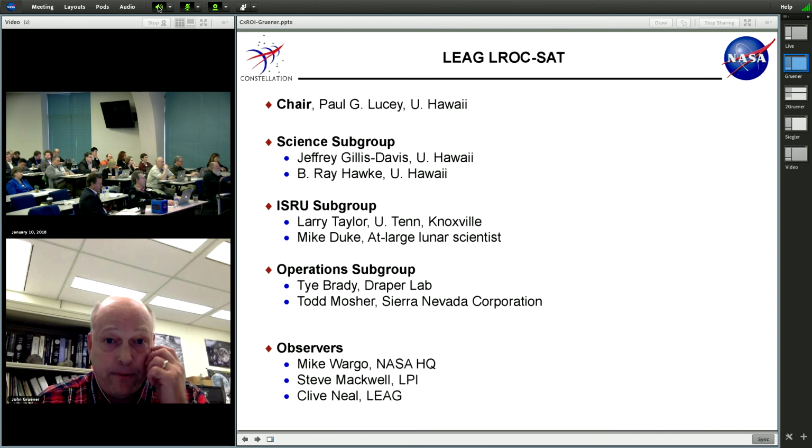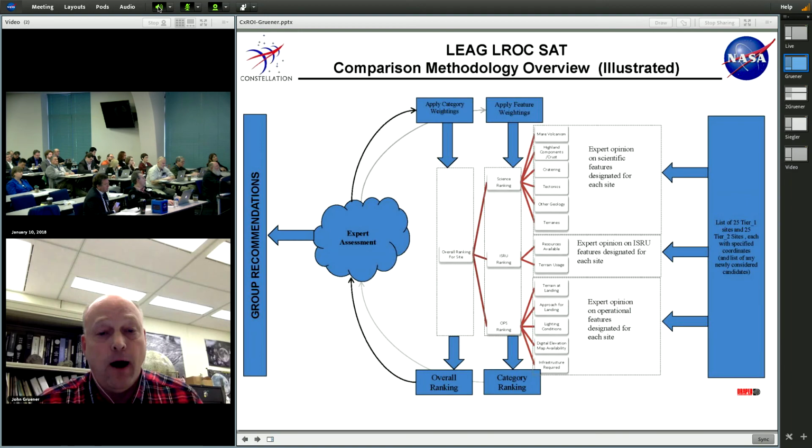So we came up with a group of 50, and you'll see those in a bit. And then we asked LEAG to check. It's called the LROC SAT, and you can find the report at the LEAG website, along with all the LEAG SAT reports. And you can see they broke it up into 3 groups of science and then an operations subgroup to match what Constellation was trying to do, set of ROI.